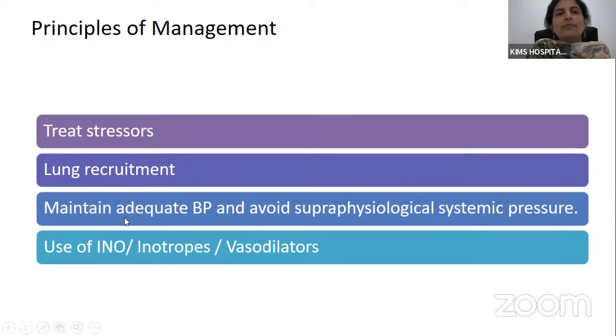The principles of management of PPHN are mainly treating stressors, optimal lung recruitment, ruling out duct-dependent lesions, maintaining adequate BP and avoiding supraphysiological systemic pressures, and use of vasodilators like iNO, and inotropes. Inhaled nitric oxide is the main management therapy in PPHN, but we are going to discuss that in the next class by Dr. Arvinda.